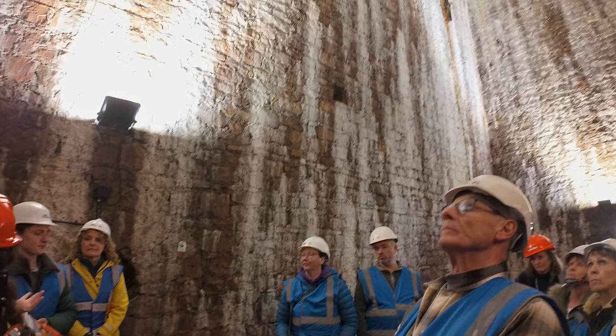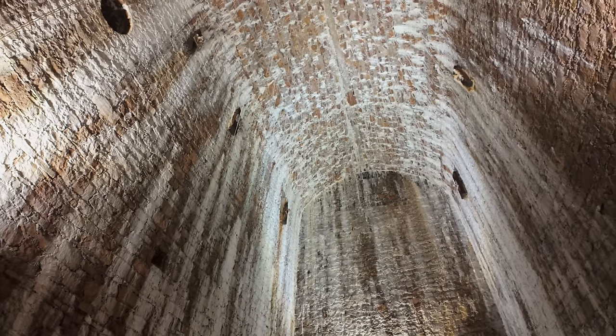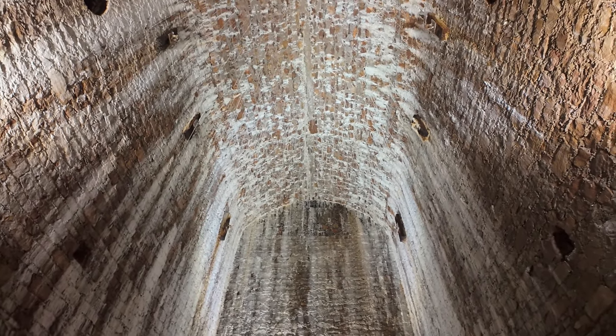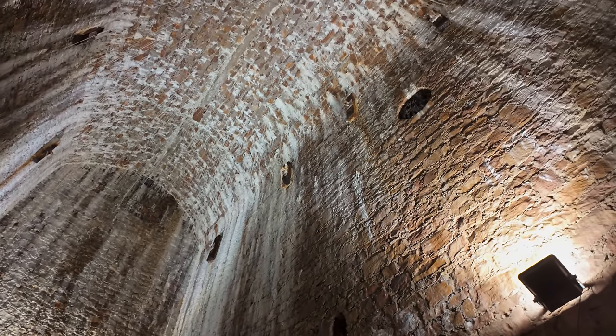You'll have noticed that the acoustics in here are amazing. That's because the sound isn't just bouncing off the walls in here. The sound waves go through the shafts and into the other chambers as well. So there's no limit to that.